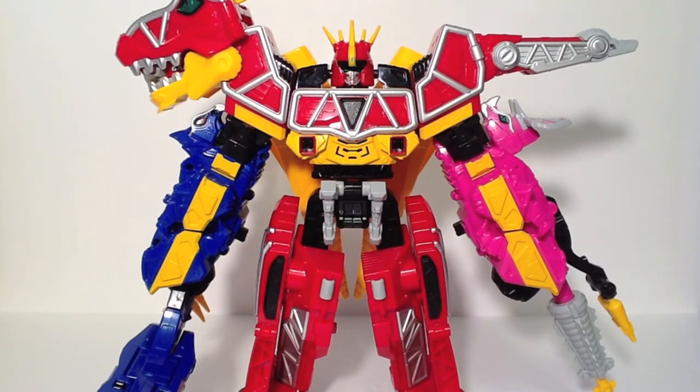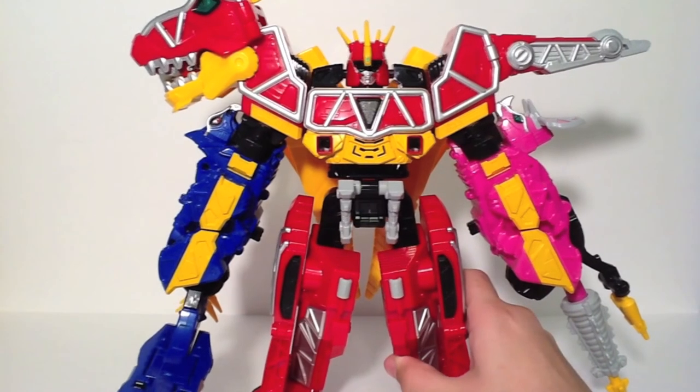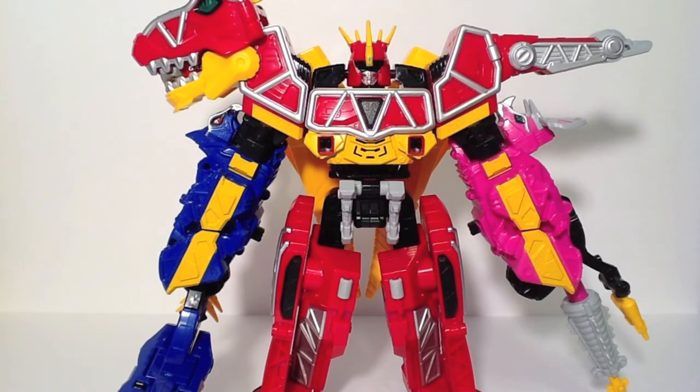So yeah, any of the Guardian batteries or Zyuden Ryu batteries will work in there. Any battery at all, I think, will work. And you'll get a different brave finish sound whenever you put it into Kyoryujin mode and put the battery in its mouth. Battery in the mouth. I'm sorry, I mixed that up.